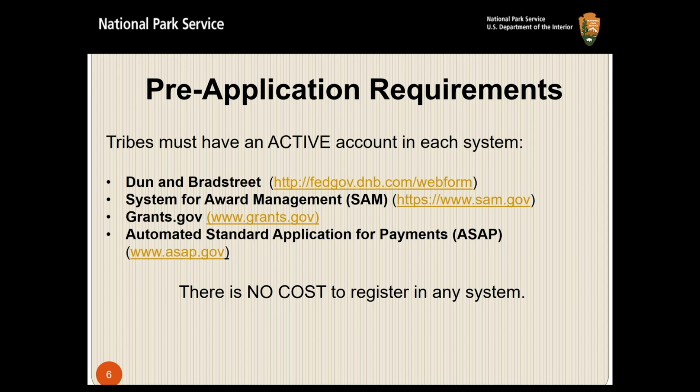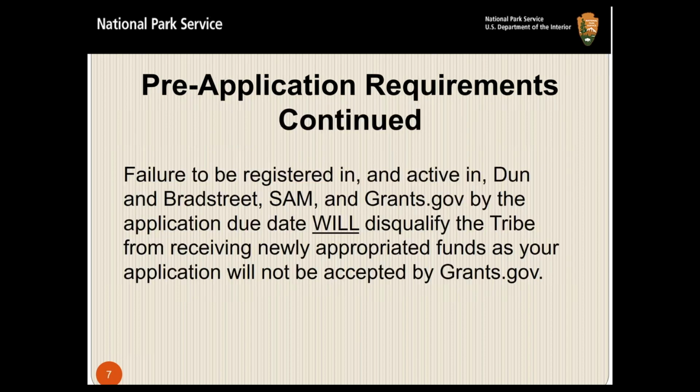If you are a new THPO, you should register on these sites in the order listed here. None of these systems require a registration fee, so if they are asking you for a payment, you're not on the correct site. Failure to have an active registration in the DUNS, SAM, or Grants.gov systems by the application due date will disqualify the tribe from receiving newly appropriated funds, as your application will not be accepted by Grants.gov. Some of the registration processes can take several weeks to complete, so start the registration process or start confirming that the existing registration has not expired as early as possible.